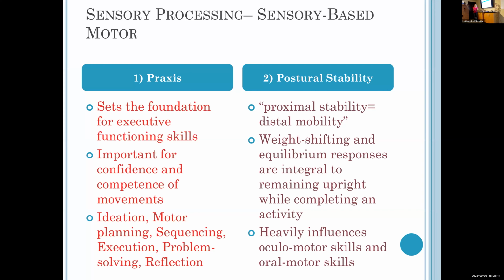Problem solve. Oh, I thought this was going to work, but it's not. So how can I quickly adjust it? Or, whoop, that didn't work. Let's see if I do it this way next time, which is also reflecting on that. And that often happens really quickly. It's not like you're sitting down after everything you do and asking how could I do that differently? You're just kind of adjusting in the moment as you're moving through those motor-based tasks. Praxis is really important for building confidence and competence in movements.